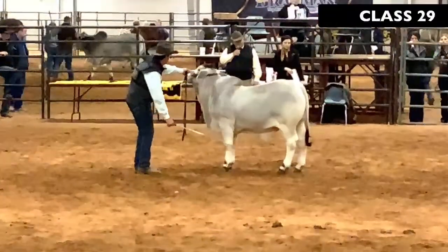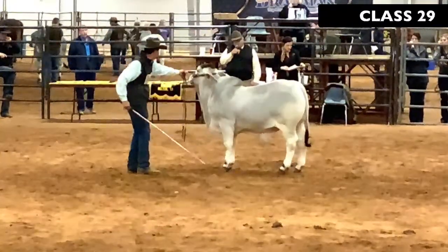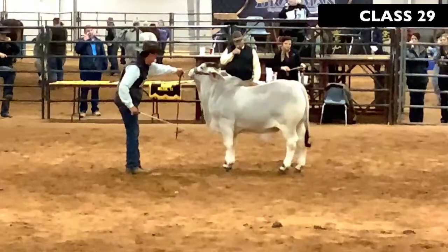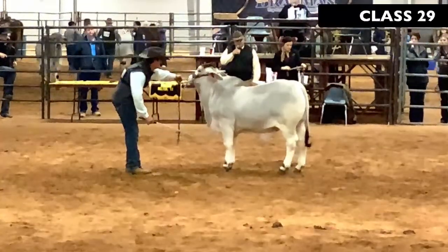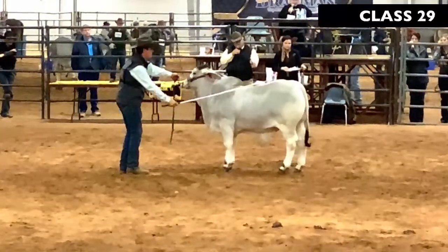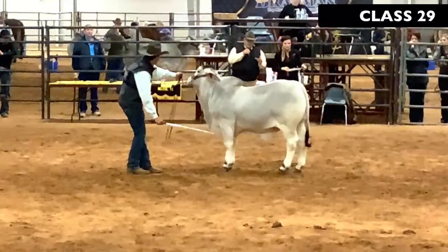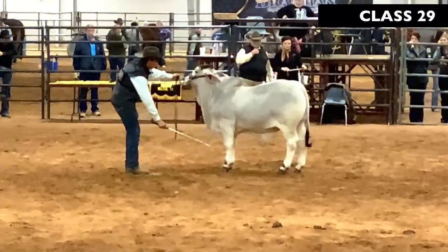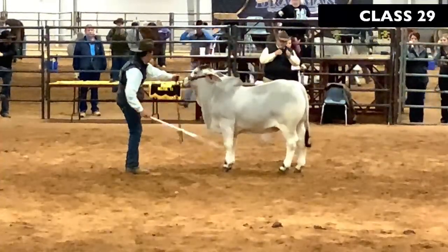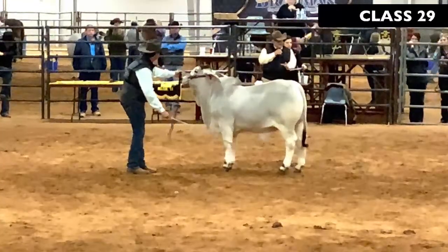He has squishy pasterns and a big square foot. That means so much in keeping them sound as they grow and mature, and he's certainly set that way. The curvature of his hock, some width and shape to him. He probably doesn't have quite the length of hip as far as his hooks back through his pins, but really complete individual.